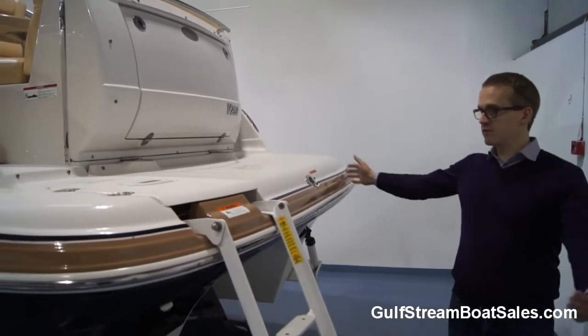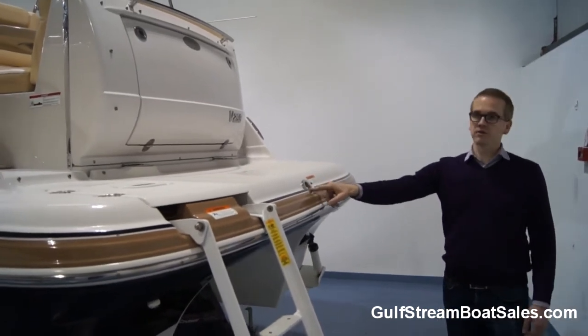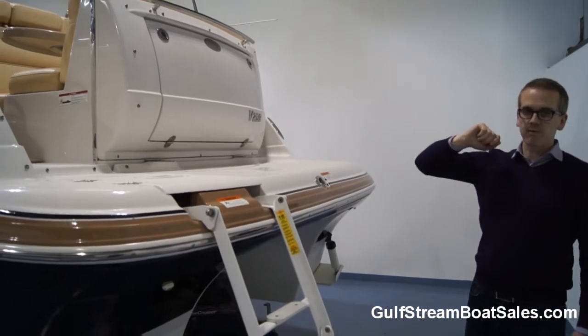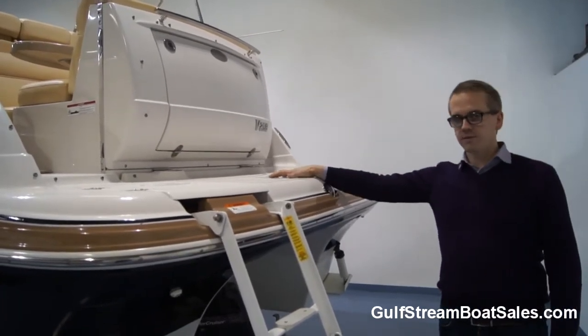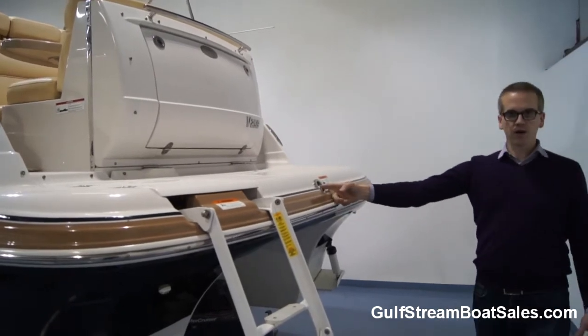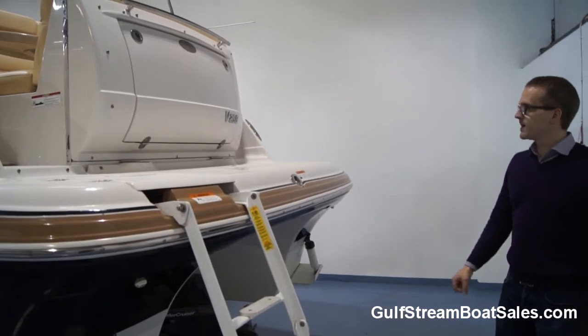So this is really good area for getting skis off and on. You can tow from here, so the rope isn't coming from over the back of the platform. So you can have a towable or something tied on there and still have your tow rope pulling the wakeboard or whatever. So it's all well set up that way.